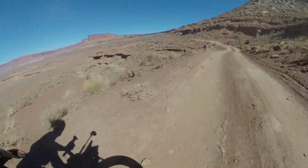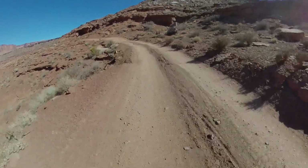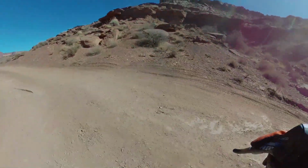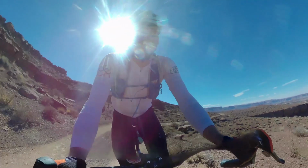Remember that being more intense last time. Probably because we were on 35mm cross bosses, which is not a lot of tire for this ride. These tires have been great.